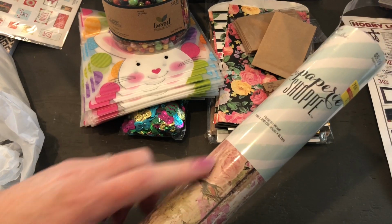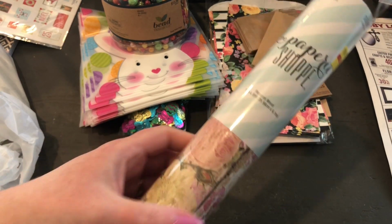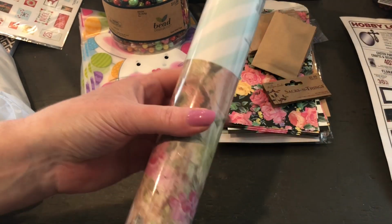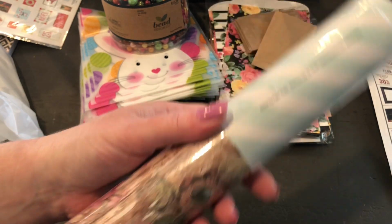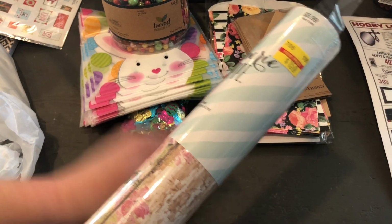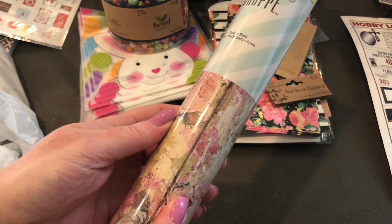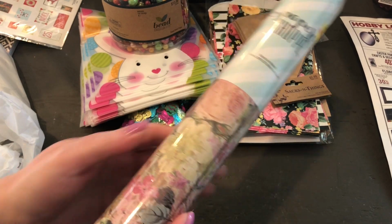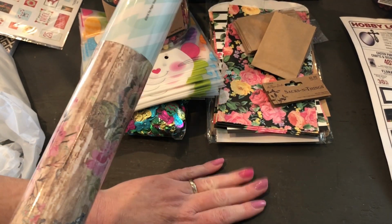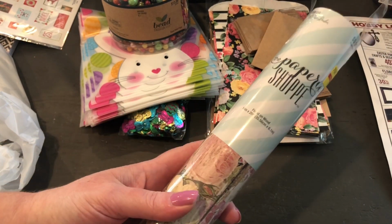I got the Furl on Wood, a long strip of paper, I suppose, 14 inches by 20 feet. My idea with this is to put down my mat, which is sitting over next to me, and maybe put this underneath first and tape it down, and then put my mat on top of it just to have a backdrop, because all I have is this gray surface on this table. So that's my intention with this right now.